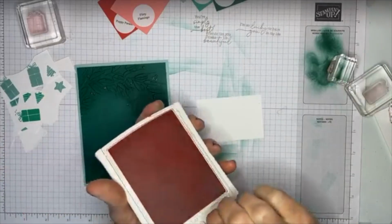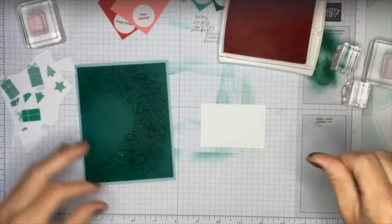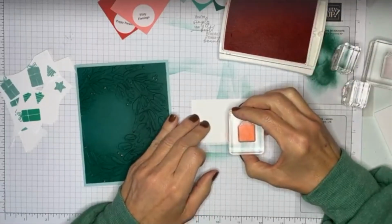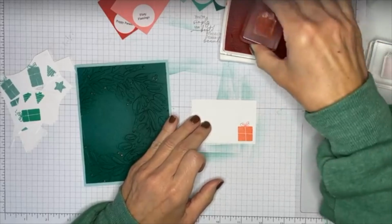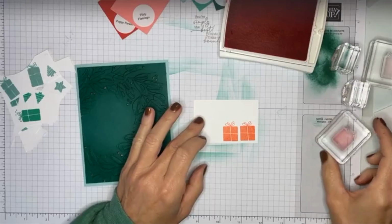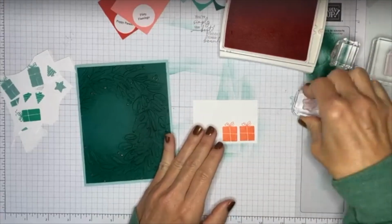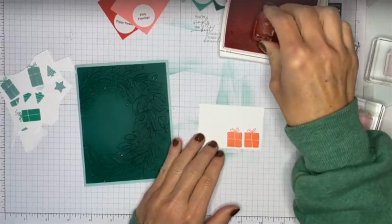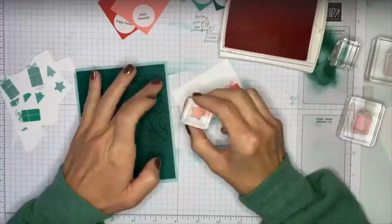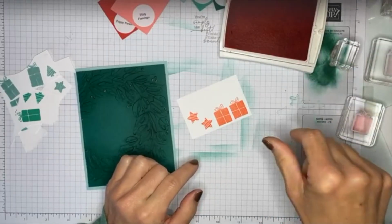How about we do Flirty Flamingo? And let's see, what do I want to use? Flirty Flamingo. I'm going to use my square package. And we're just going to do that one there. Let's give another one. There we go. And let's see, how about the star? Kind of huff on it and get off everything on the little edges. We'll do a star there and a star there. See, I'm just using scrap paper, so it doesn't really matter what the size is.